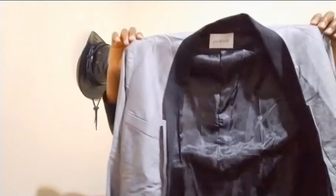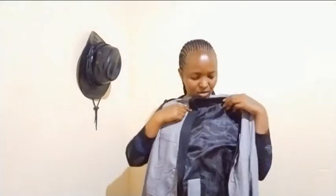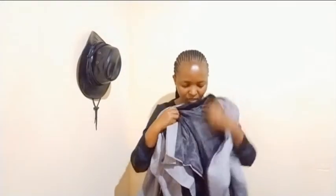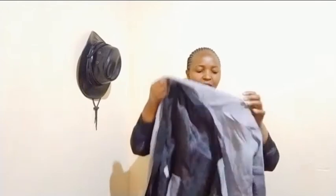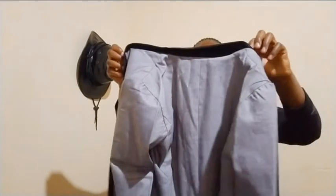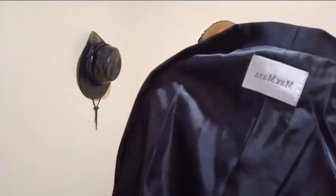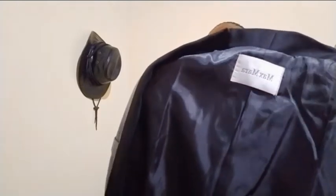Look at the front. It's just perfect. It has this pocket right here. The lining is intact. The material is awesome. So everything about this blazer is at 100. It's a Max Mara brand. I don't know which country it is from.